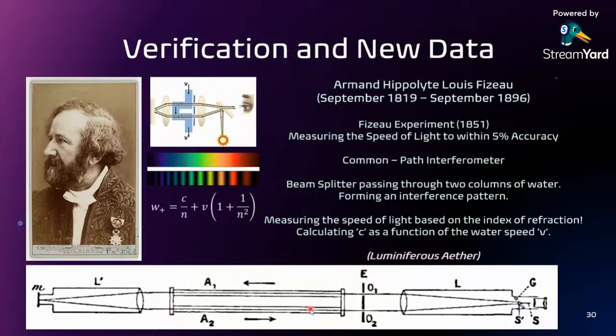One of the things was looking for, there was some resistance. This man right here, Louis Fizeau, Armand Fizeau, actually created this common path interferometer, thinking that he could see the change in the speed of light with respect to the aether. And the aether is basically the so-called substance that, if it changes, will change the speed of light. And the idea is that he would look at the speed of light as the water was flowing towards and away along this pipeline here.